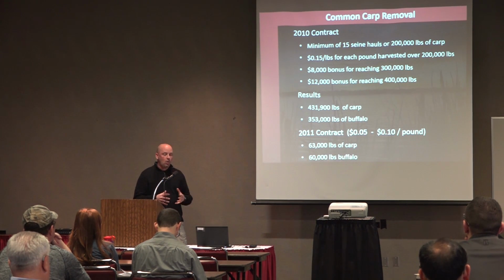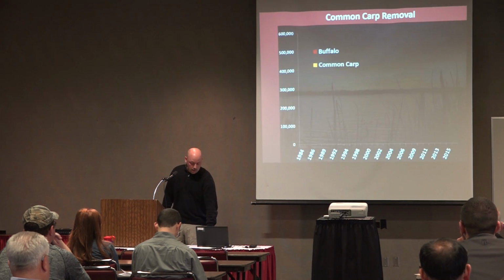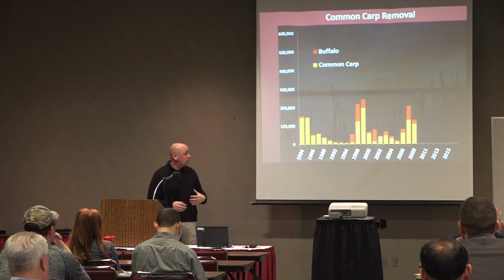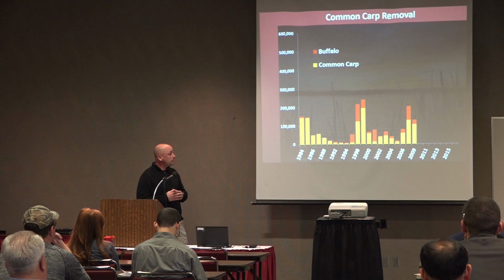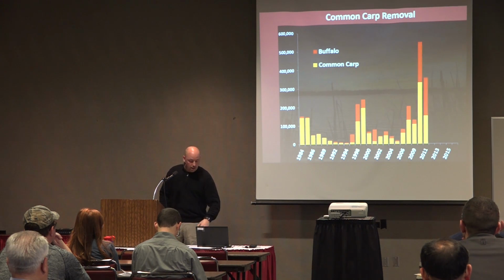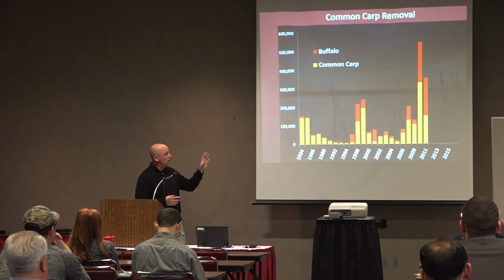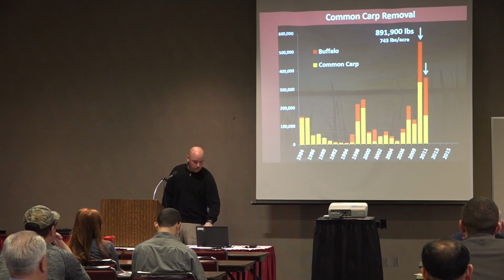But all in all, we've taken a lot of fish out of this 1,200 acre system. Just to compare some of the commercial harvests through time, to give you an idea of how this stacks up against other years. The yellow is common carp, the red is largemouth buffalo. You can see that in 1999 they almost hit 200,000 pounds of removal. That's what gave us this initial goal of 200,000 pounds. And you can see through the contract cycle there, that's where they removed these large numbers of fish. So that's how this stacks up as far as the removal efforts through time and the commercial effort.